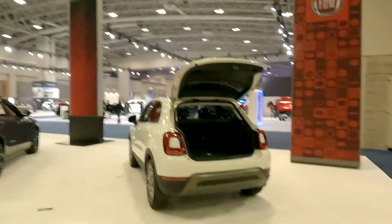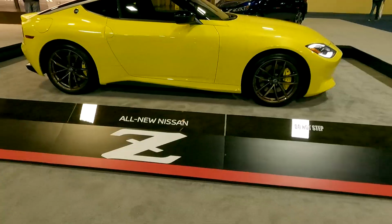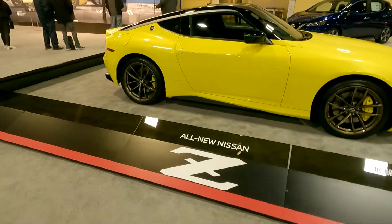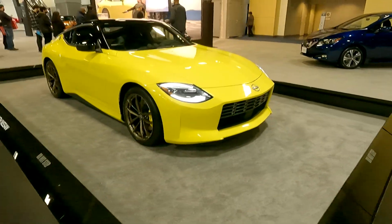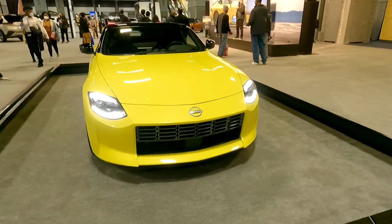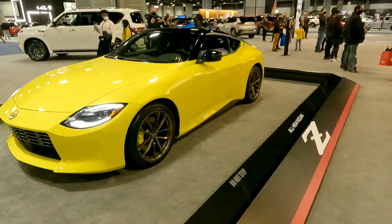Fiat really out here representing today. I would readily go out and buy an old Altima. Ariya EV, a second electric vehicle from Nissan. Leaf has been here for over 10 years. That's the new Ariya right there. Do I get one? Do I not? I honestly don't know. I am seriously on the fence now. Let me know down below.